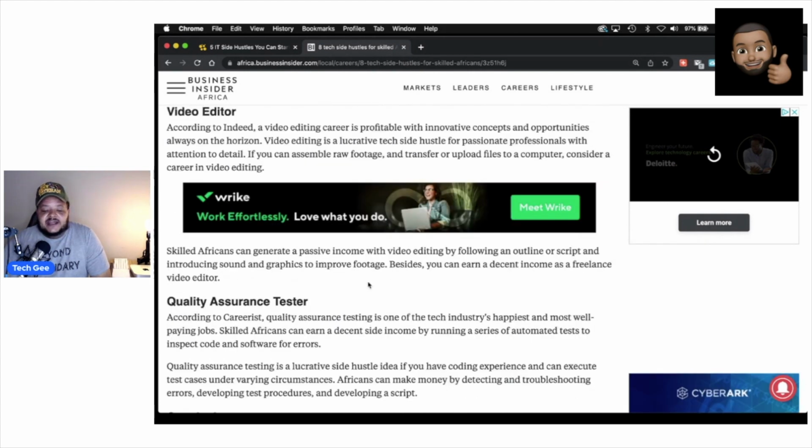And then it mentions video editor. And it says video editing career is profitable and innovative concepts and opportunities are always on the horizon. Video editing is a lucrative tech side hustle for passionate professionals with attention to detail. If you can assemble raw footage and transfer upload files to a computer, consider a career in video editing.